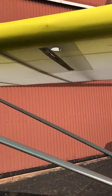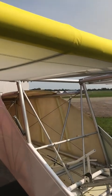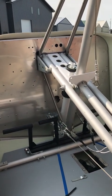It's got airfoil jury struts, which aren't on there obviously yet. So that's where we are with that. So next we're going to talk about the inside of the cabin.